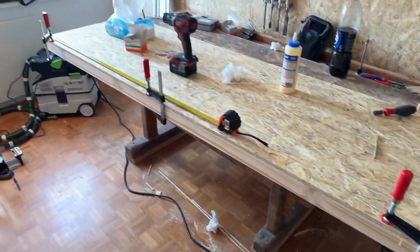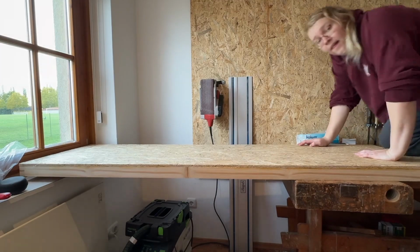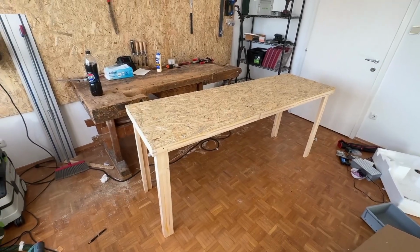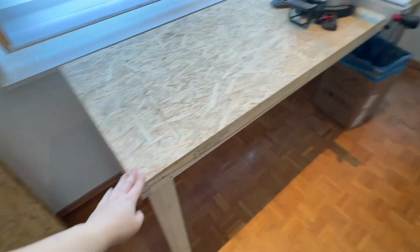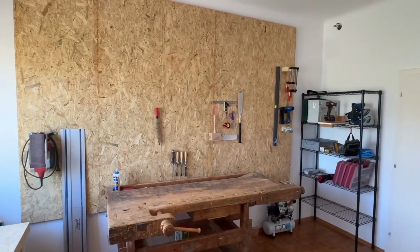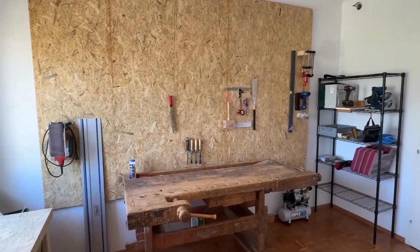Na, erstmal weiter Glue abmachen. Einfach nur mit... Hey, it grew legs. Sanded it nice and smooth, added some branding, put the saw on top, works. Wood shop seems pretty ready for use now.